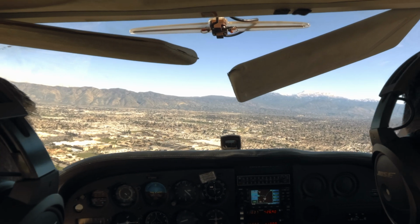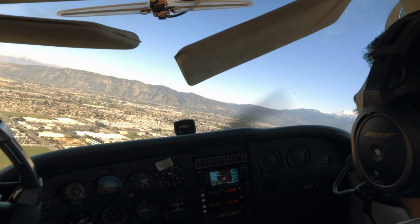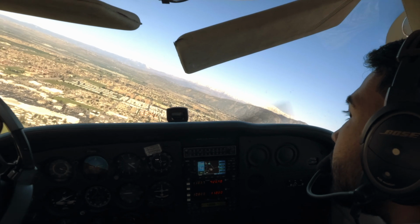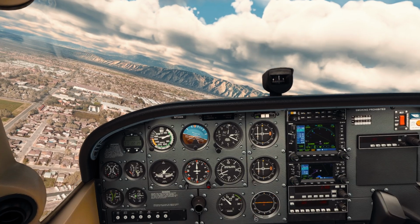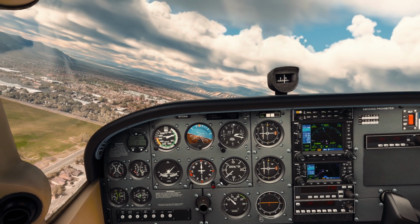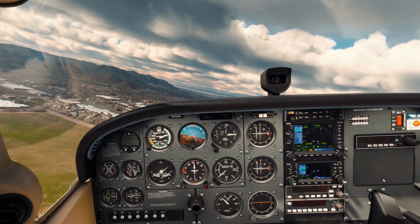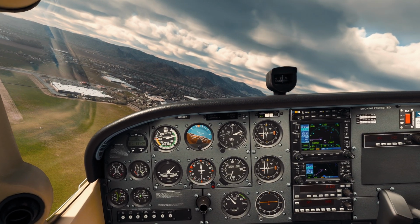Alright. Start our base turn. Hemet traffic, Cessna 733 Delta Kilo, entering left base, runway 22, Hemet traffic. Alright, we're going to keep our vertical airspeed negative. We're looking for this 45 here. Our heading bug, there we go. Alright, we'll go ahead and turn our final. Hemet traffic, Cessna 733 Delta Kilo, turning final, runway 22, Hemet traffic.